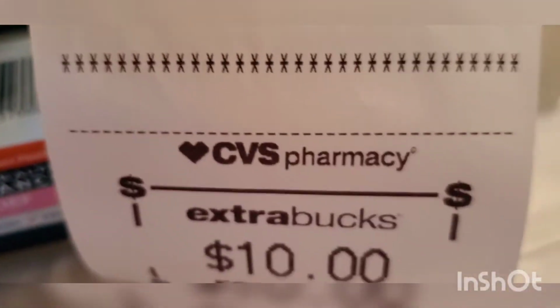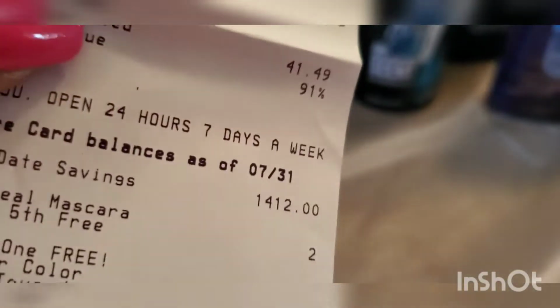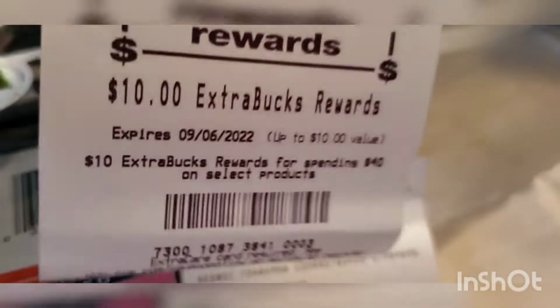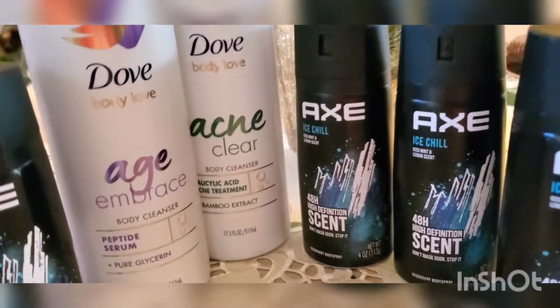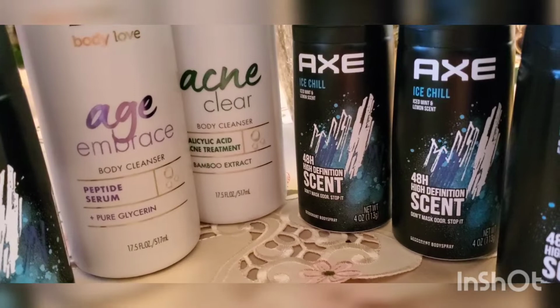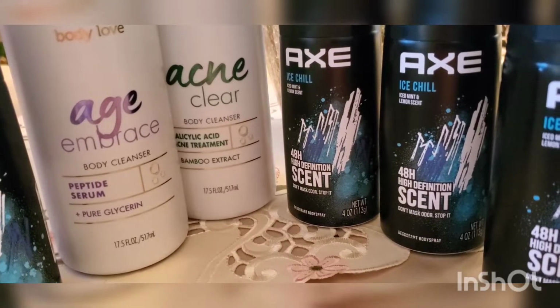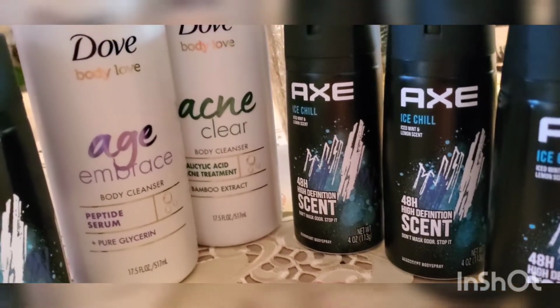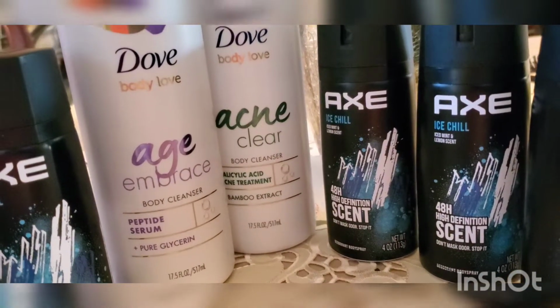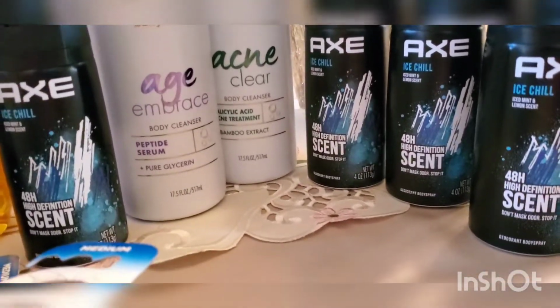And in return, I had a 91% savings. And I got $10 back for spending $50, making this transaction right here only a cost of 18 cents because I rolled $6.13, paid $4.05 out of pocket, so that's $10.18, and I got $10 back, making all 6 only 18 cents. Yes, whoop whoop. Let's go to the next transaction.